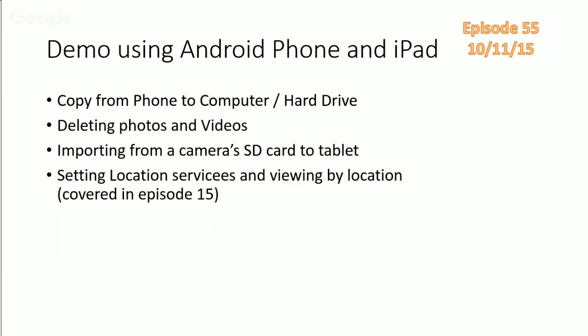Okay. And I think that's next. So what I'm going to demonstrate is both using the Android and the iPad. I'm going to copy from the device, from the phone, to a hard drive attached to the computer. Then I'm going to show you how to delete photos and videos. I'm also going to import from a camera's SD card to the tablet. And I doubt that I'll have time about location services, but that was covered in episode 15.